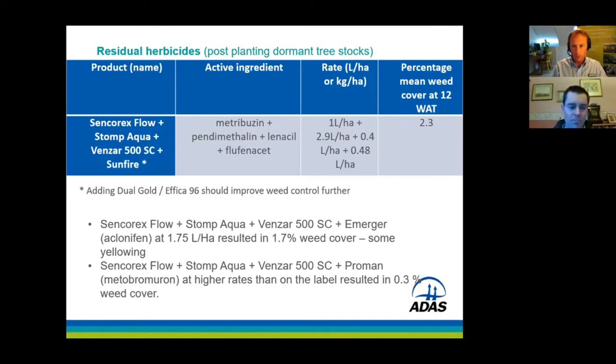Just another point with residual herbicides, you want to avoid any walking on the treated ground by staff and driving over it as well, because that will all break the seal. They work by sort of creating a barrier type seal in the soil, and weeds die as they come through that seal.